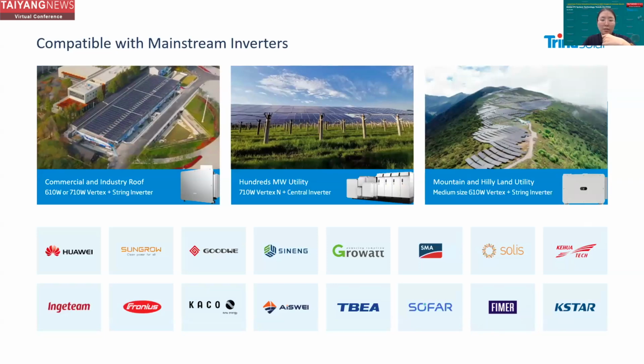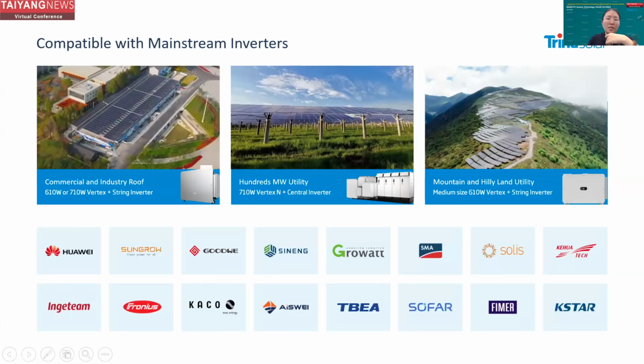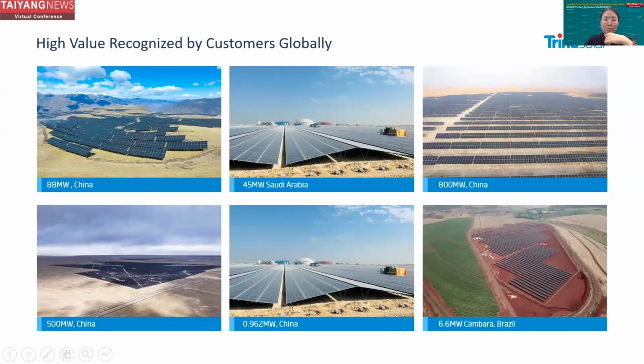We also cooperate with other inverter suppliers like Huawei, Sungrow, and others. We have several projects with medium-sized modules, the 600 watts, or our largest module with 700 watts. We also have several user cases globally of the 700 watt modules, not only in China, but also in Brazil and other areas.